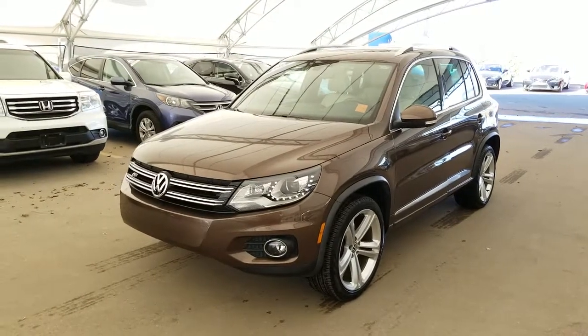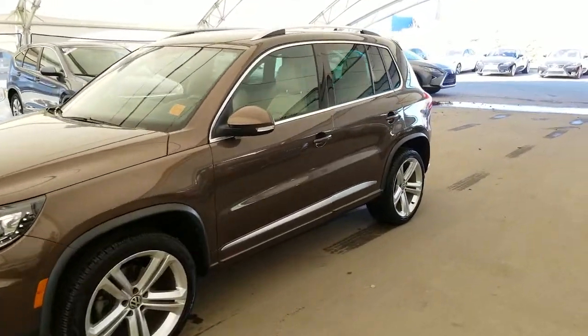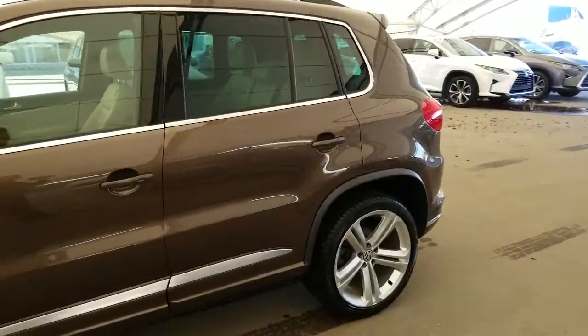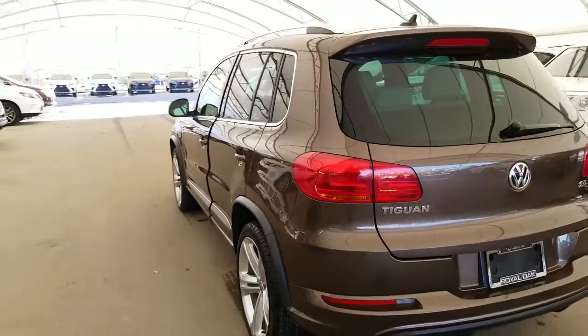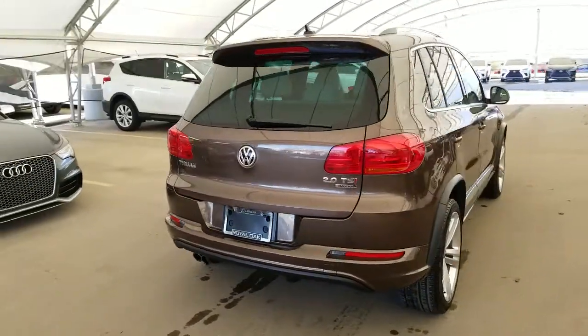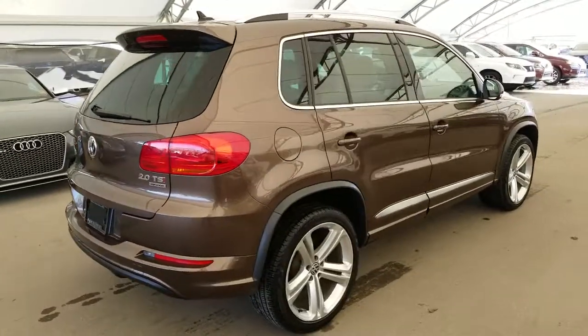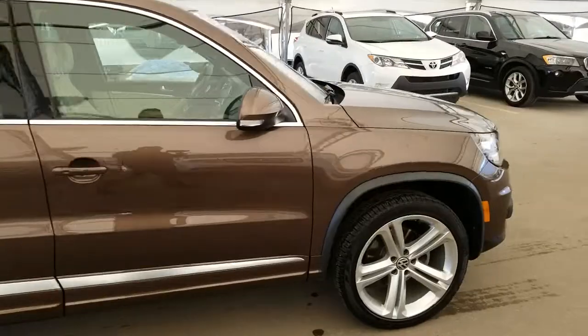Here we have one of our Royal Advantage pre-owned units. It is a 2015 Volkswagen Tiguan technology package in the brown finish. All vehicles purchased at Lexus of Royal Oak come with an automatic enrollment into our Royal VIP Rewards program. This vehicle is a low mileage, local Calgary car with a clean accident-free Carproof.